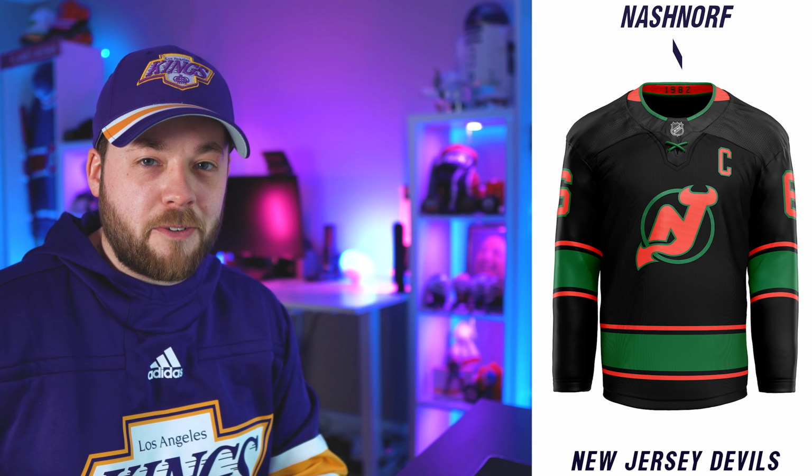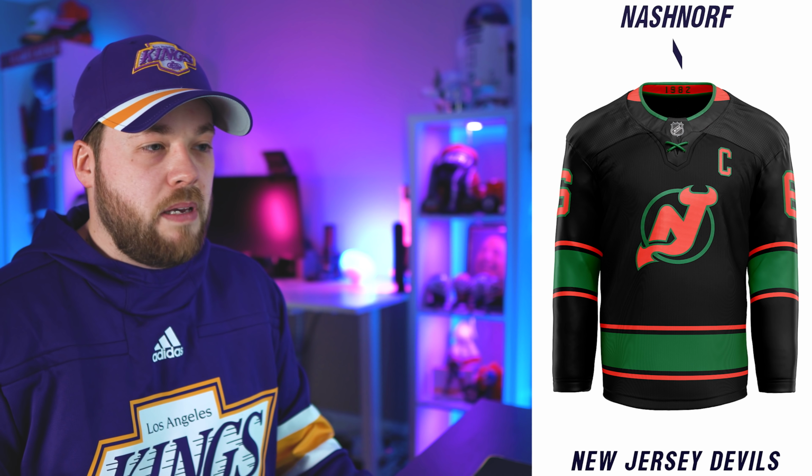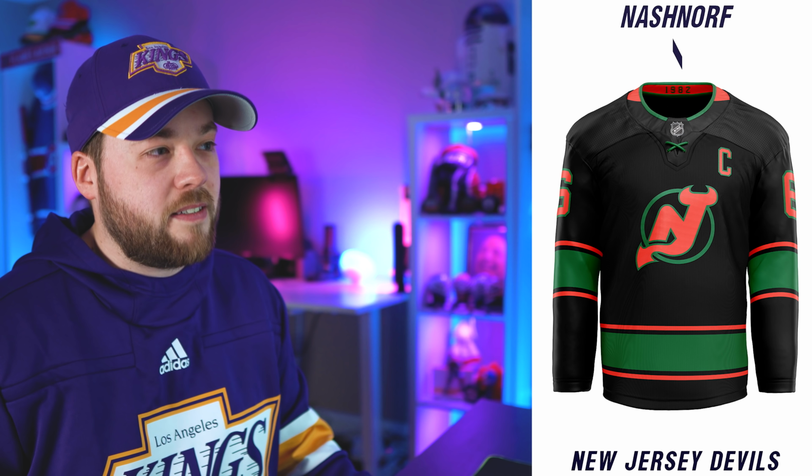You know what? I'm going to make a Devils jersey and I'm going to make the main color black and the second main color green and then use red. That's not something my brain would even think about doing. But Nashnorf did, and I kind of like it. It's just different. There's no other jersey that's, I think, ever been used in the NHL like this, or maybe in any other league that I can think of. So just because it's different, I like it.